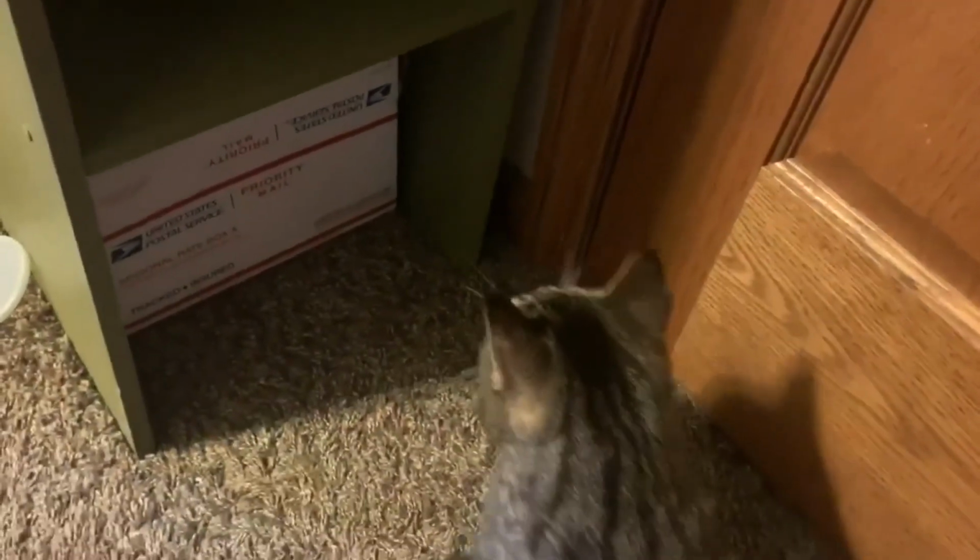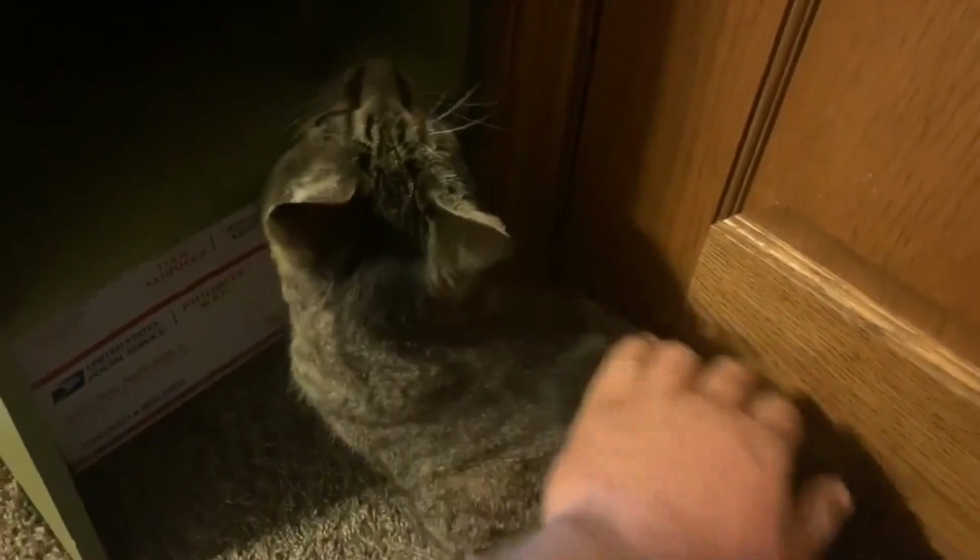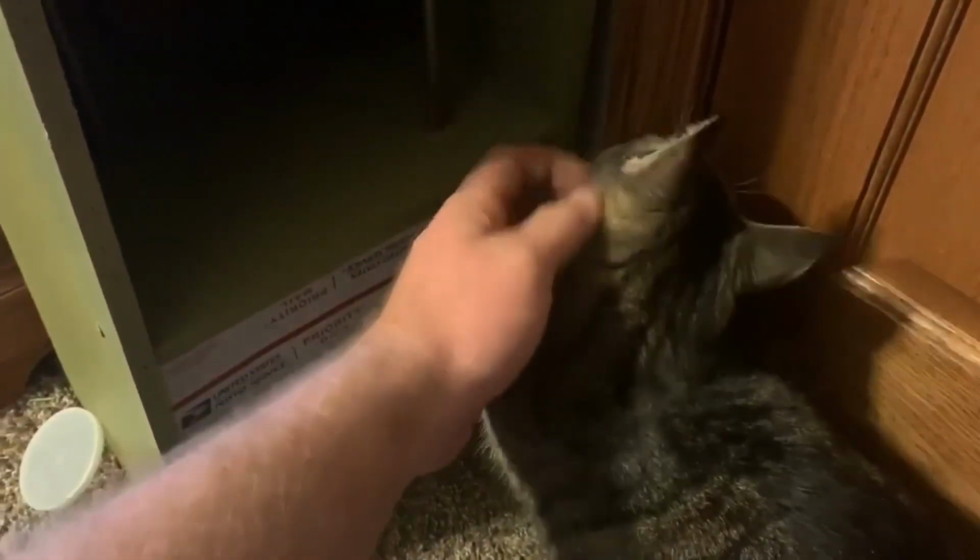Oh, you want out now. You're embarrassed. You're 10 years old, little kitty. Or you're getting to be 11 years old, actually. She's a good kitty. She ain't done nothing wrong to me. Right, kitty? You're a good girl. You're a very good girl, aren't you? Boom. Let's watch her walk away in embarrassment.